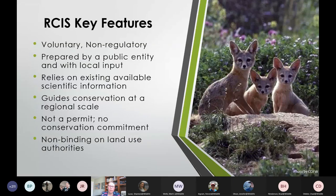It relies on existing available scientific information, so there's no requirement for additional studies or analyses. They certainly can be done, but it's not required. It guides conservation at a regional scale. Unlike an NCCP, it does not result in a permit, so no streamlining with the RCIS.